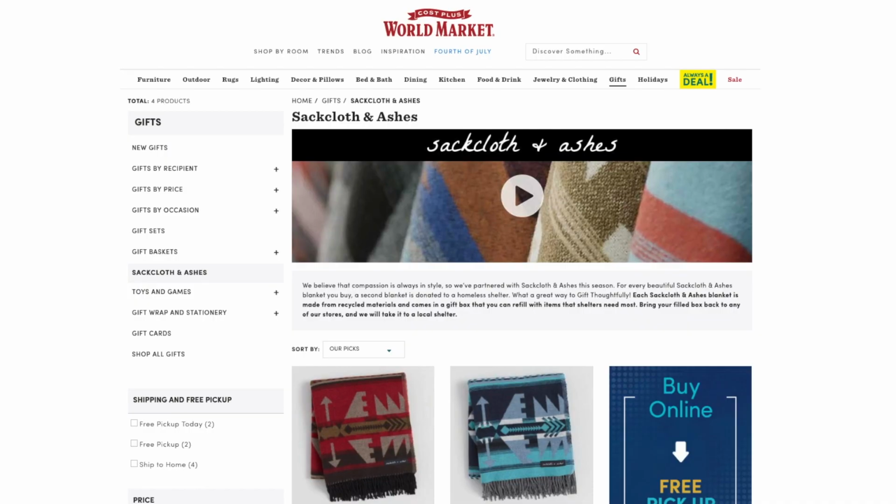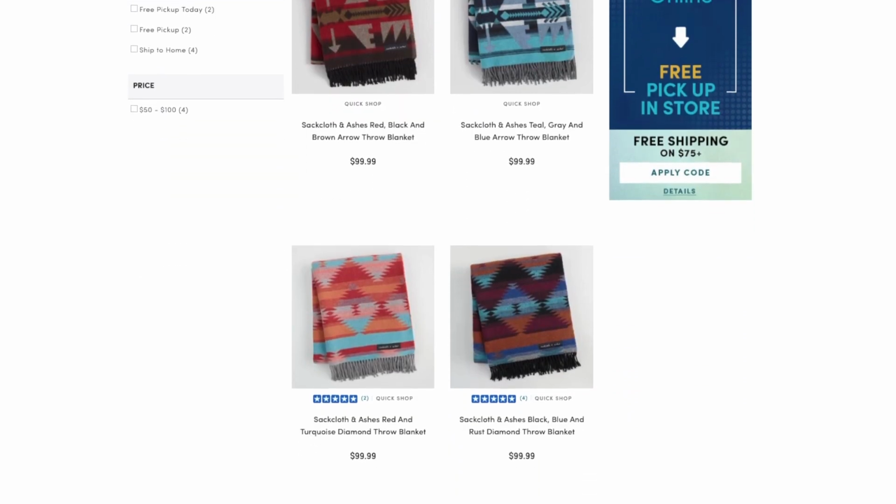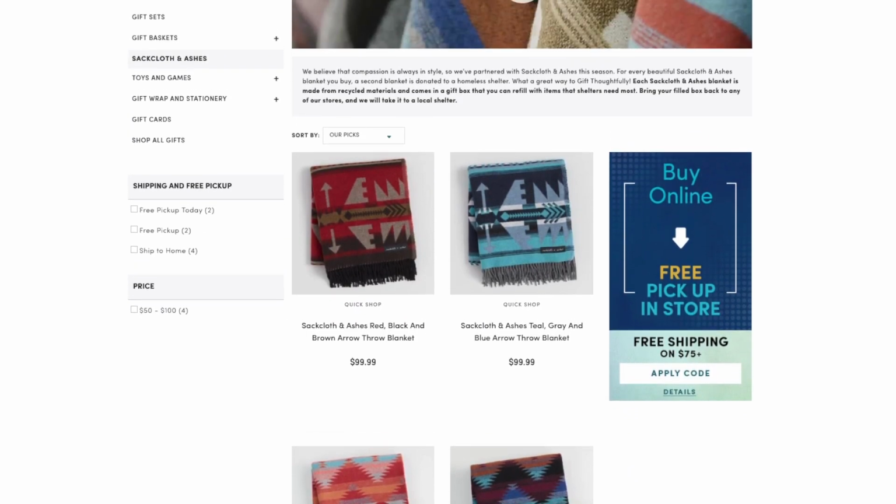I believe that's where you can see the entire line, but recently I've also seen these popping up in World Market. The last time I was in World Market, they had a whole display of these, and I believe you can use World Market coupons on them, and I think they do like 20% coupons in the mail and whatever. So if you're looking to get a pretty good discount on one of these, check out World Market.